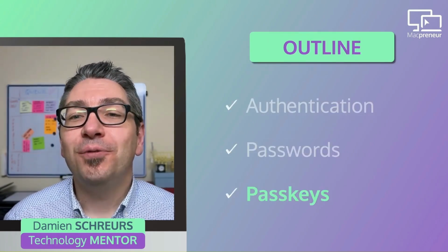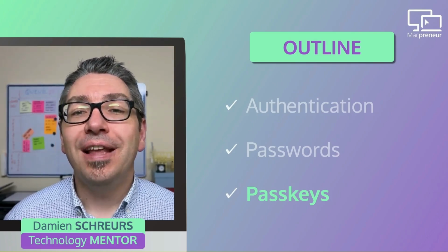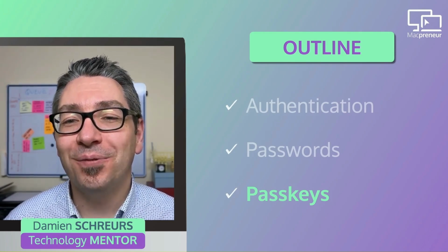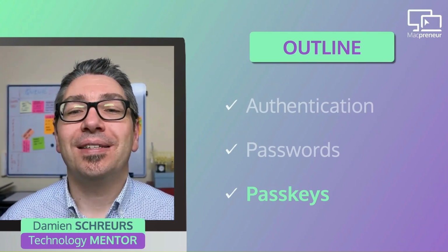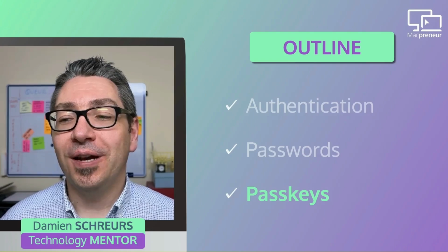Alright, are you ready for the future? So let's talk about passkeys. Imagine never having to type another password when logging into your course platform or your email marketing tool. That's the promise of passkeys. It's like having a personal bouncer for each of your online accounts.